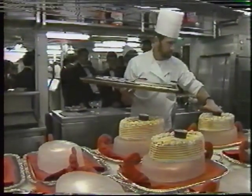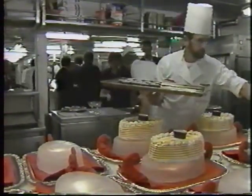After the main course, it's time for dessert. No cruise would be complete without a serving of Royal Viking Line's famous Baked Alaska.